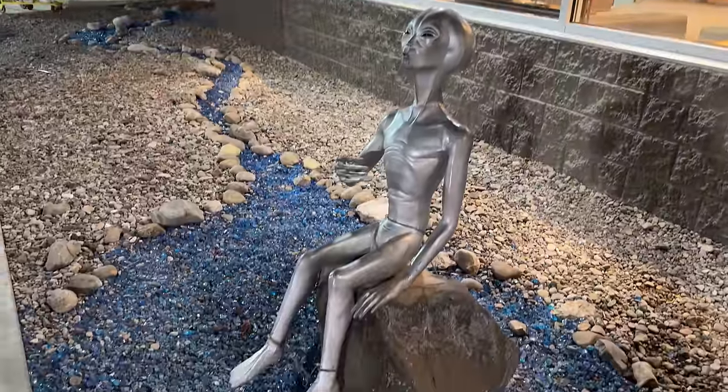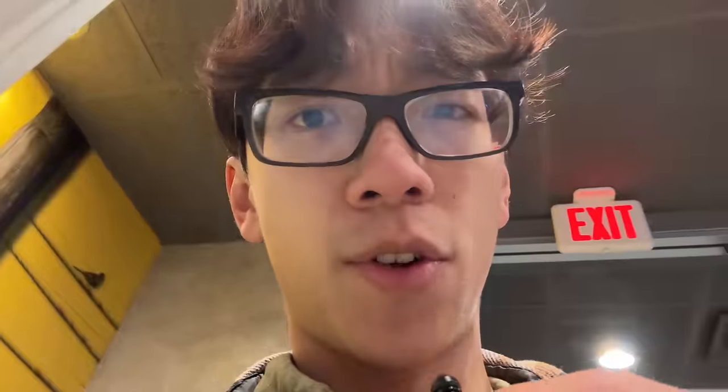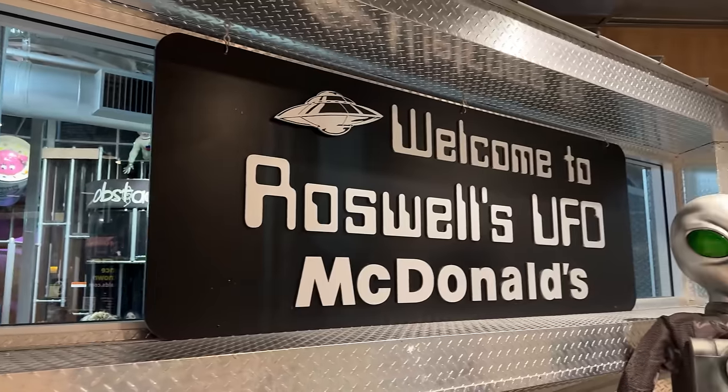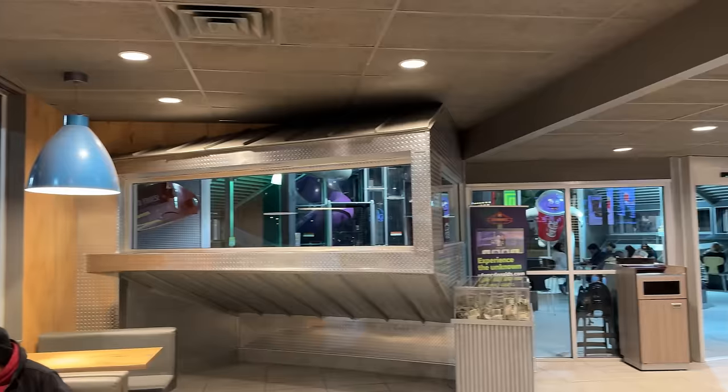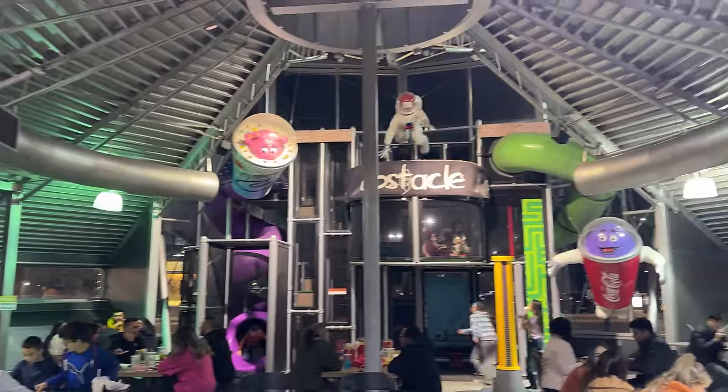Maybe they're in the truck. I made my way over to the giant UFO. This thing looks even crazier up close. There's also a bunch of these little alien statues out front, which did not help my nerves. So far, so good. I don't think anyone's an alien. Anyways, the inside of this McDonald's was pretty awesome. There were cool alien decorations all over the place, and it turns out the UFO is actually a separate dining area, and it's where the play place is.